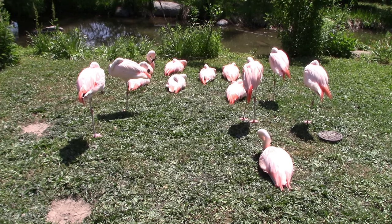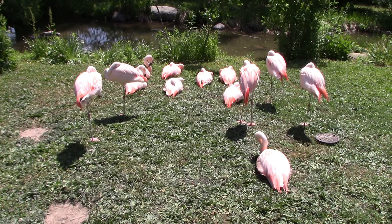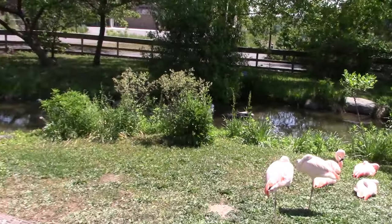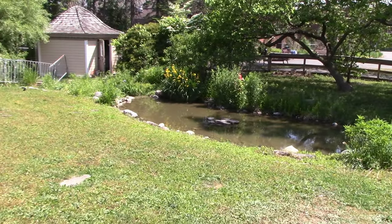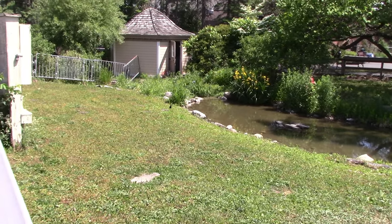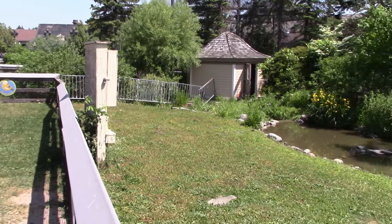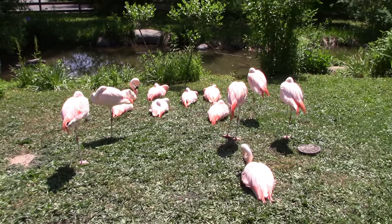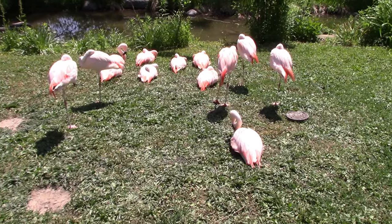You have the lighter pink plumage. So yeah, they have all this water to go in. So they are separated from the main lake over there that I showed you first. So it's their own little area.